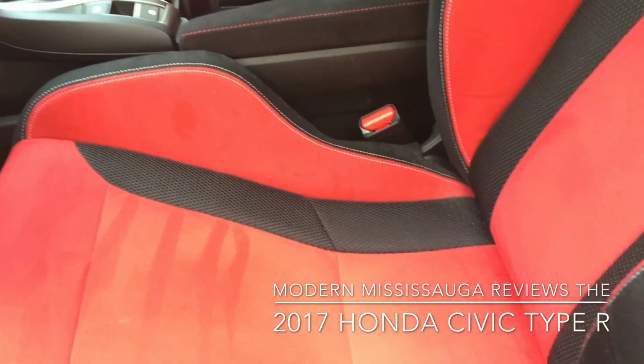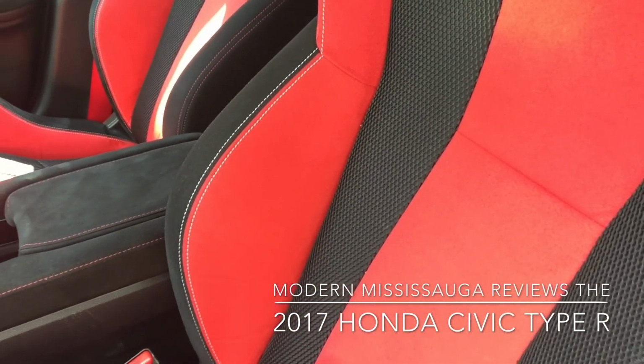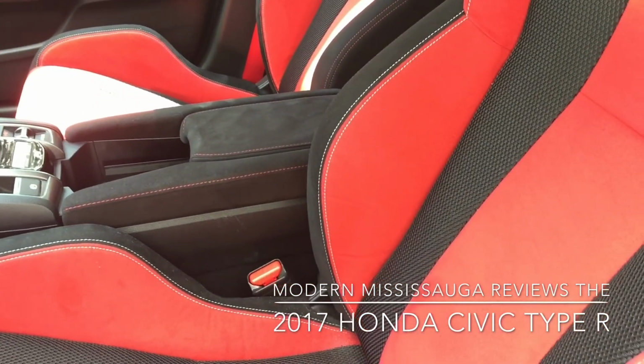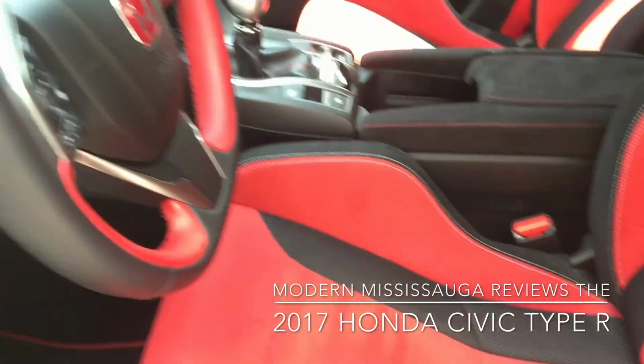The seats are surprisingly comfortable. I'm just able to fit in them. I think if I were to gain another 20 pounds around my middle, I wouldn't be able to have a comfortable ride. But yeah, seats are comfortable. Sorry, I'm a little scattered, guys, my apologies.